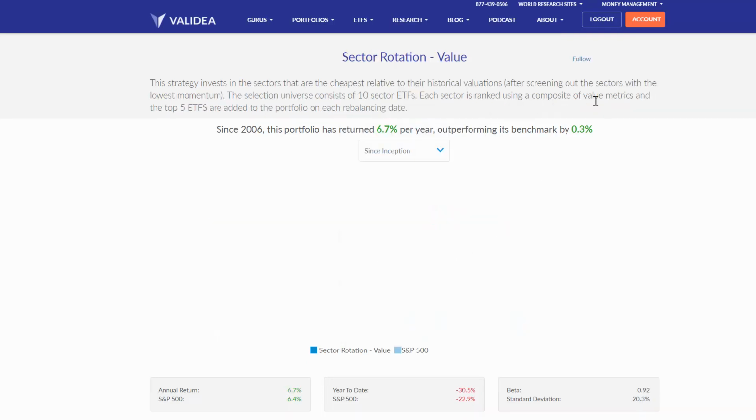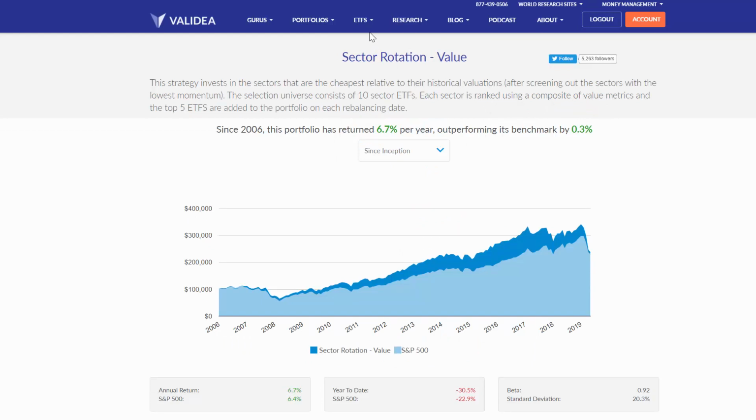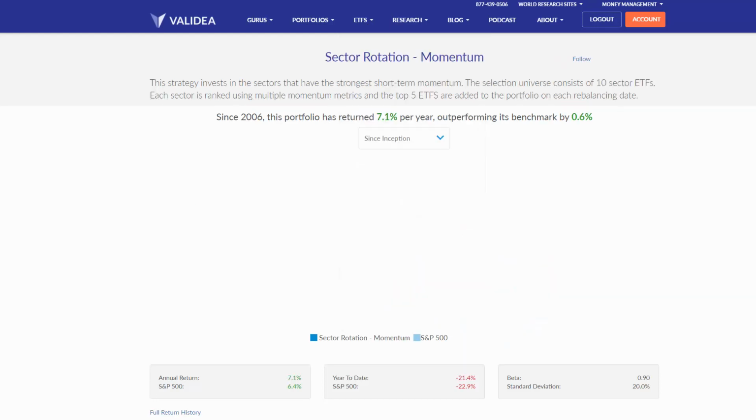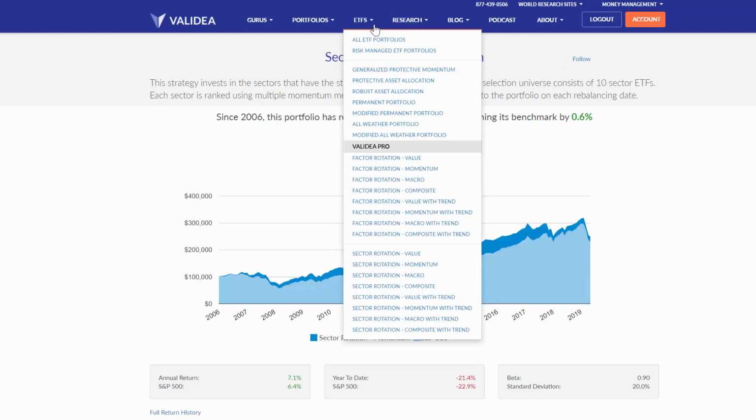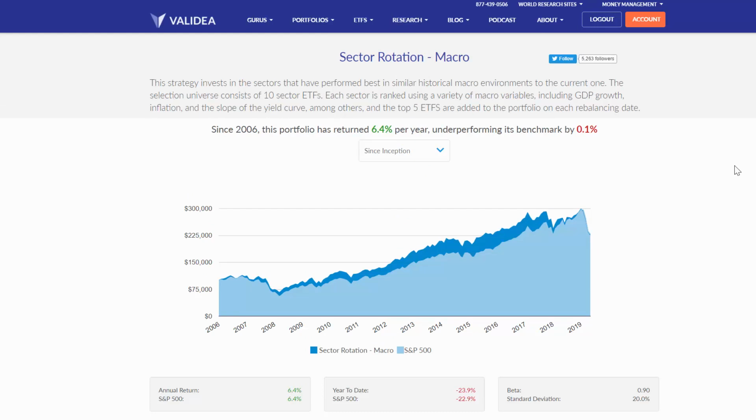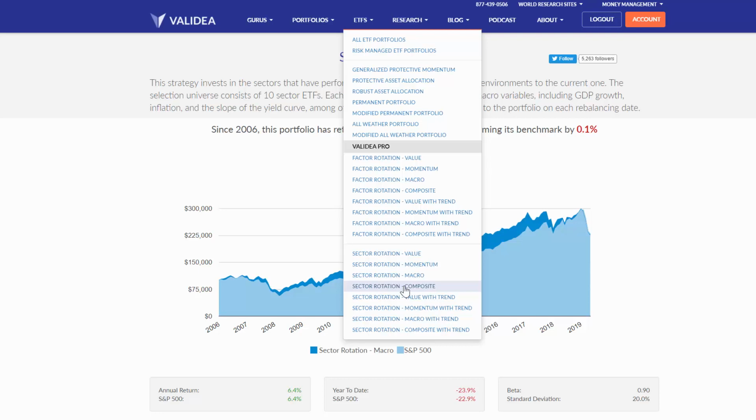Our value approach invests in the sectors that are the cheapest relative to their historical valuations, after screening out the sectors with the lowest momentum. Our momentum approach invests in the sectors that have the strongest short-term or 6-month momentum. Our macro approach invests in the sectors that have performed best in similar historical macroeconomic environments to the current one. Each sector is ranked using a variety of macro variables, including GDP growth, inflation, the slope of the yield curve, and others. And our composite approach combines them all together.